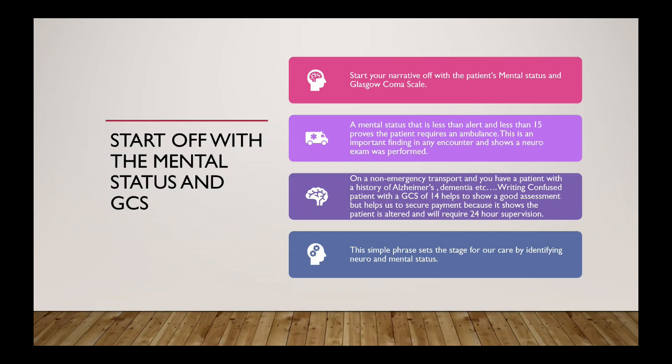Start off with the mental status and GCS because this shows us very clearly if that patient is not alert, that there is a reason that they're going to need medical care. A mental status that is less than alert and less than 15 proves the patient requires an ambulance, very simply. It is an important finding in any encounter and shows a neuro exam was performed right off the bat. On a non-emergency transport, you have a patient with a history of Alzheimer's, dementia. Writing confused patient with a GCS of 14 helps to show a good assessment that helps us to secure payment because it shows the patient is altered and will require 24-hour supervision. This simple phrase sets the stage for our care by identifying neuro and mental status. Very simple.